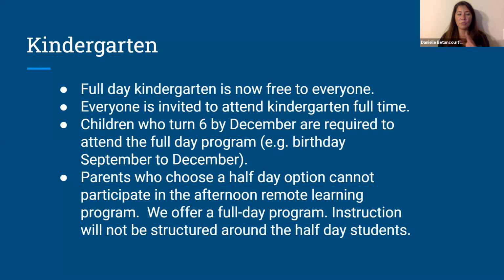And parents, if you were to decide you wanted to send your child for a half day, that would mean you wouldn't participate in the afternoon remote learning program. But we're offering a full day program. So if you wanted to do a half day, the day sort of would just end at the halfway point, and whatever happens after that your child wouldn't participate in. But again, we are offering everyone and inviting everyone to attend full day kindergarten, because that's what we want, to have the children with us as much as possible.